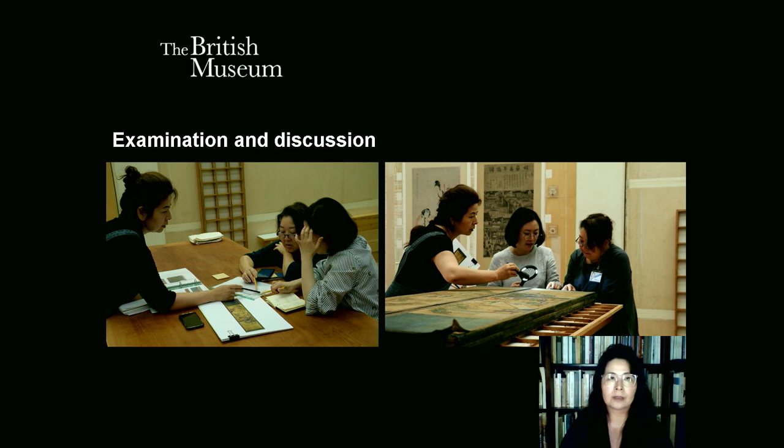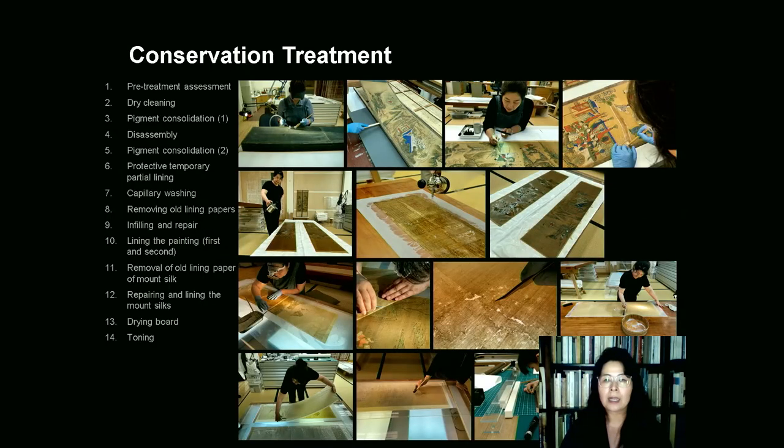After the examination, treatment plans and a schedule were drawn up for this screen. Since securing appropriate Korean silk was challenging, and we wished to retain the original historical material as much as possible, we decided to reuse some of the original mount silk. I disassembled the screen by removing the painting from the inner framework and the mounting, after consolidating the unstable pigmented areas.